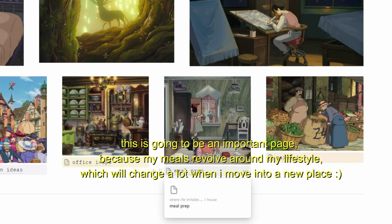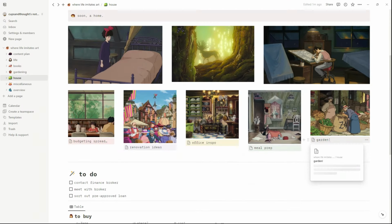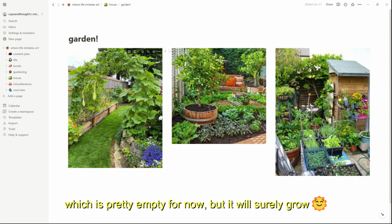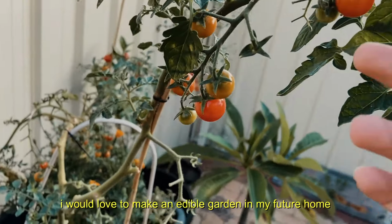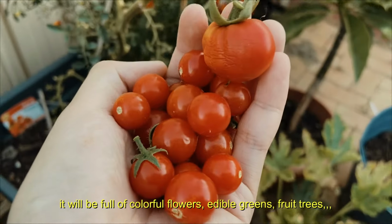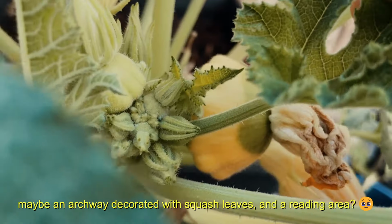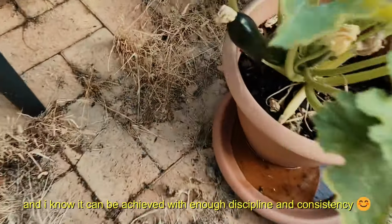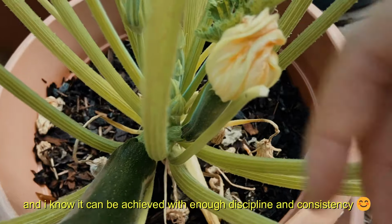This is going to be a very important page because my meals revolve around my lifestyle, which will change a lot when I move into a new place. Lastly, I've got my garden vision board, which is pretty empty for now, but it will surely grow. I would love to make an edible garden in my future home. It will be full of colorful flowers, edible greens, fruit trees, maybe an archway decorated with squash leaves and a reading area. That will be the dream, and I know that it can be achieved with enough discipline and consistency.